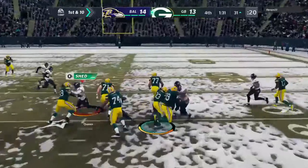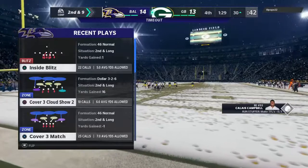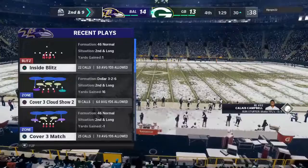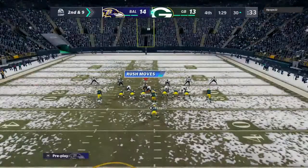From the shotgun, a give to Jones. And he's going to get this one down to the 30. Now the Ravens going to use one of their timeouts as they'll talk things over prior to this upcoming 2nd down play. Here's 2nd and 9.